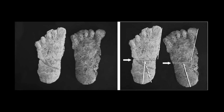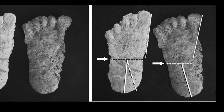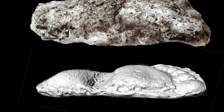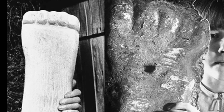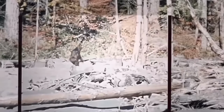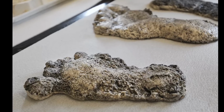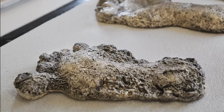Midtarsal breaks. The midtarsal break is a flexible joint in the middle of the foot, common in non-human primates. Meldrum describes this feature as critical for weight distribution in uneven terrain, a characteristic absent in human feet and in every known footprint hoax. Dynamic movement. Authentic tracks display depth variations and pressure shifts consistent with walking. Dr. Meldrum's studies of pressure distribution highlight these dynamic qualities as hallmarks of genuine locomotion.